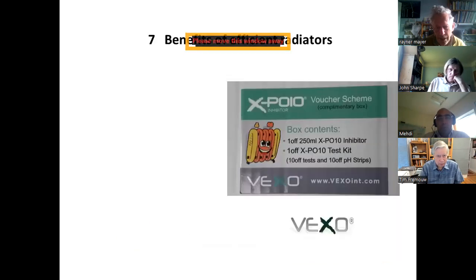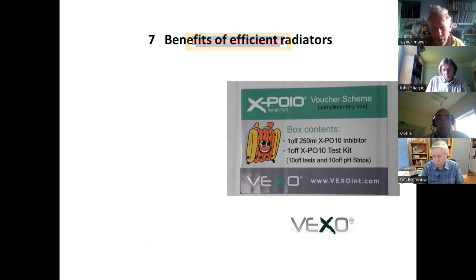If we then go to the next slide, what we have here is an offer by a manufacturer of these chemicals called Vexo. They have a voucher scheme which will allow the first 50 people who applied to the voucher scheme, we'll come back to how you apply, to get this inhibitor kit, which will contain both the little bottle of inhibitor and a test kit, and you'll get a free supply for 3 years of this inhibitor. And not only will this increase your heating efficiency, it will also reduce your heating bill, and it will increase the life of your heating system. Any other queries, John?